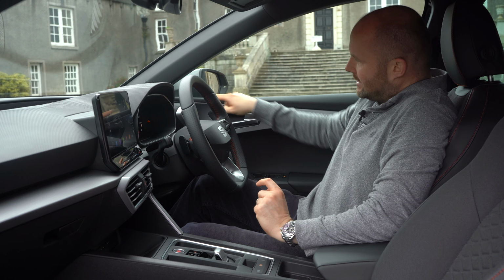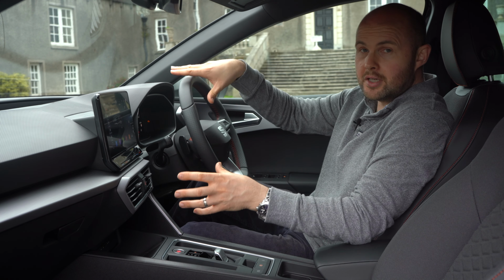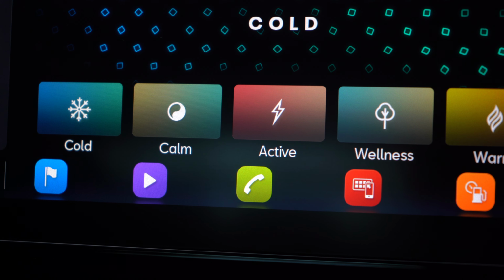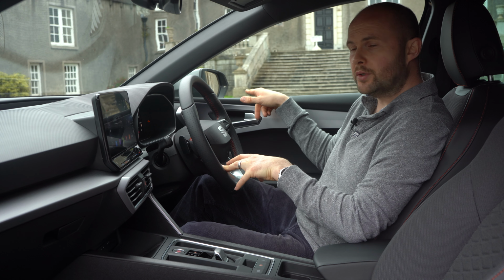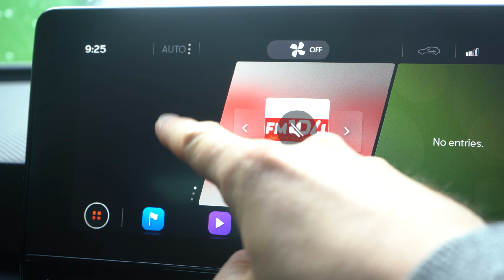The blind spot is in here. So that will go orange no matter what color you change the interior, which you can do, by the way. These will go orange. It's not in the mirrors, which probably means if somebody damages that, it's less expensive to replace. So good thinking there.